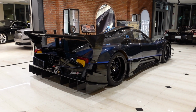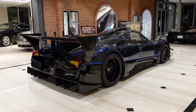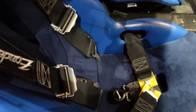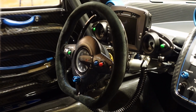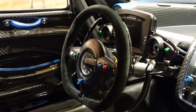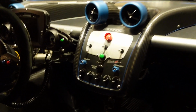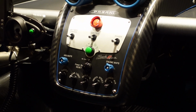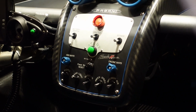The whole car is made of carbon fiber and it weighs under 2,400 pounds. It has a carbo titanium tub, a fixed roll cage, and bucket seats with harnesses. What's really unique is that the rev counter sits on the middle of the steering wheel, and that steering wheel is removable. So I'm sure you're curious about how to start this car. The procedure to start: battery switch first, then power, then ignition, and then you fire it up.